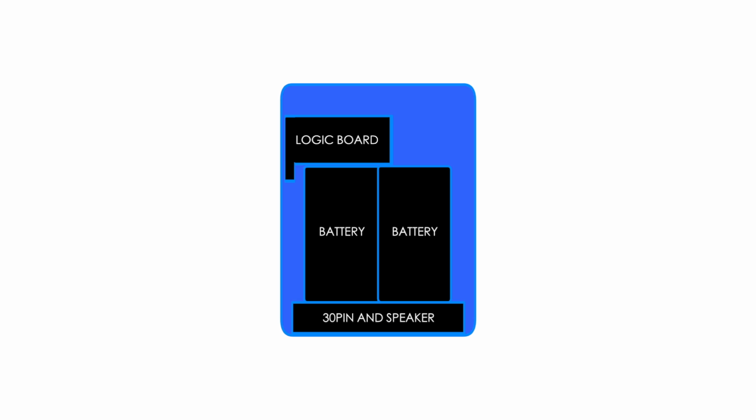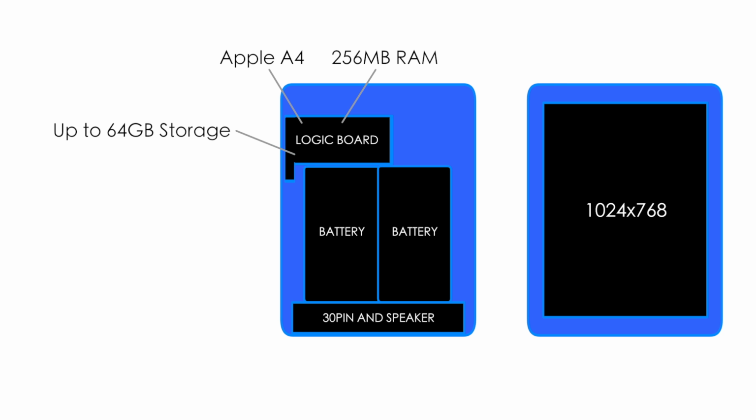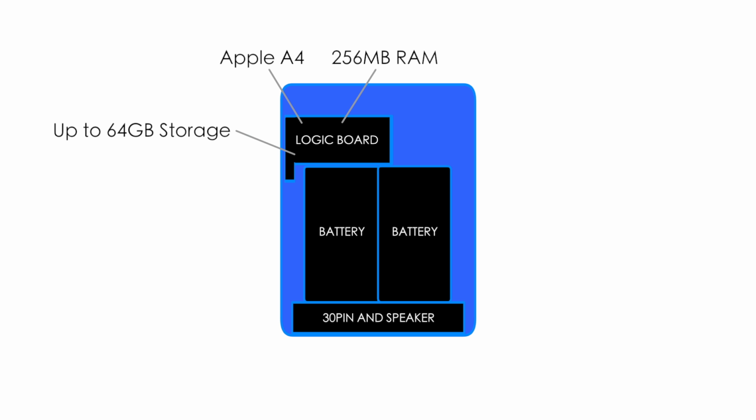For hardware, the iPad is equipped with an Apple A4 SoC, 256 megabytes of RAM, and up to 64 gigabytes of internal storage. It also has a 1024x768 4:3 display and wireless N. These specs are very low today, but weren't even particularly impressive when the iPad came out.